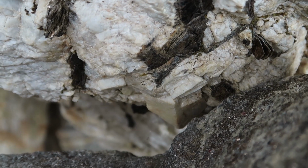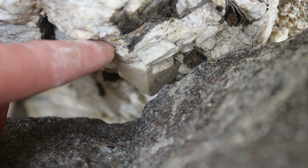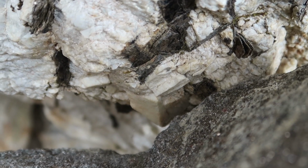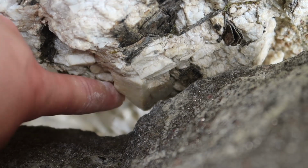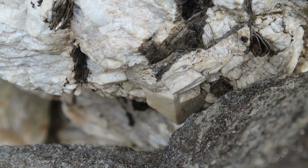Looks like there's a feldspar crystal right there, kind of in between the two rocks, so hopefully I'll be able to chip that out and maybe it'll be a whole crystal. I don't know. Looks like it could be fractured on the other side, but can't really tell until I get it out.